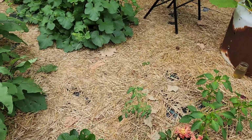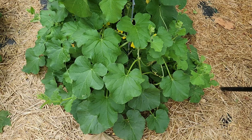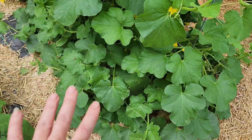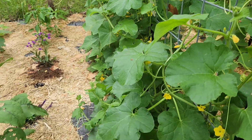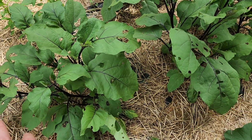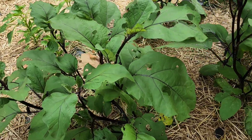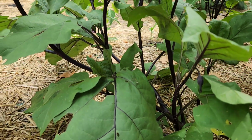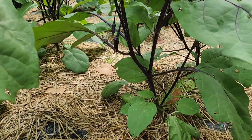Alright, so let's get back to this spot and my tomato issue, but as we're coming along here, let's just appreciate how lush and beautiful this wall is. Ugh, so exciting. Okay, so eggplant. I've never grown eggplant before. This has been a challenge. There are more pests attacking my eggplant than all my other plants in my garden combined.